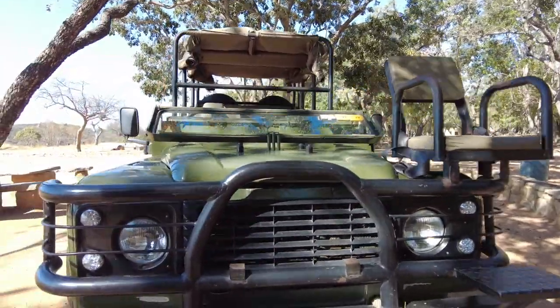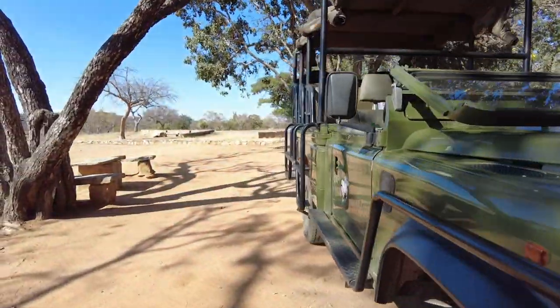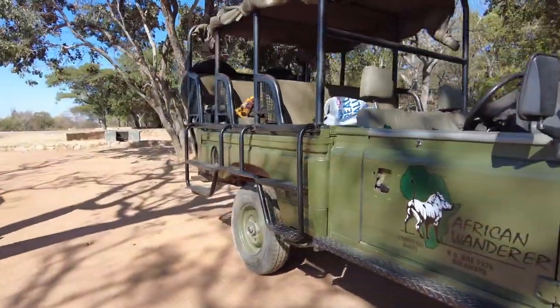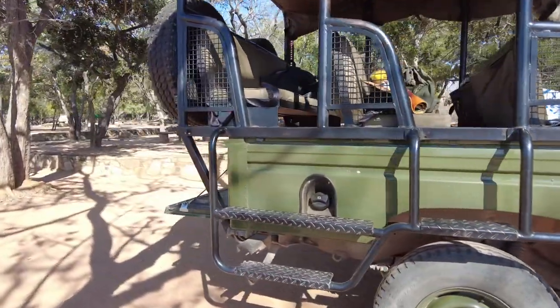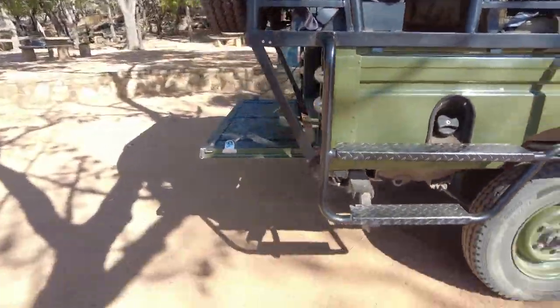So it's been a great day. This has been our ride to get around in. Just had a spot of lunch and then we're gonna go look at some paintings and also do some more tracking to see if we can find white or black rhinos. It's been fun.